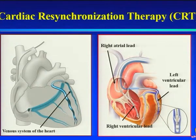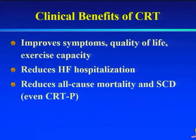To recap this therapy, this is an implantation of a device that connects with the coronary sinus with a left ventricular lead, which will pace the left ventricle, which is the region of mechanical delay. On top of that, the right ventricular and the right atrial leads will be implanted in order to coordinate atrioventricular and also biventricular contraction. Of course, the right ventricular lead could be an ICD lead in the case of the CRT defibrillator device.